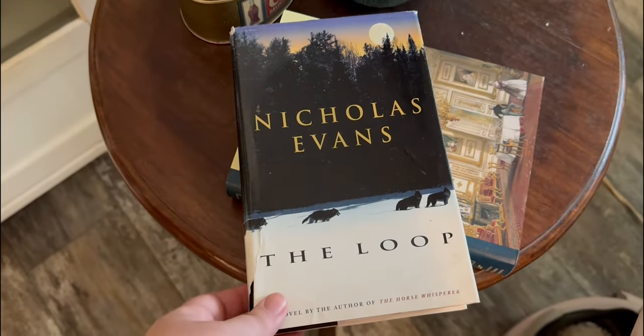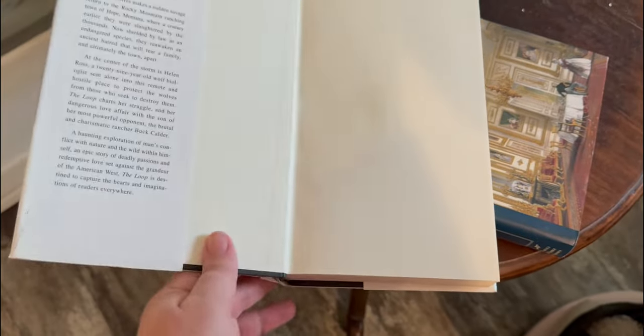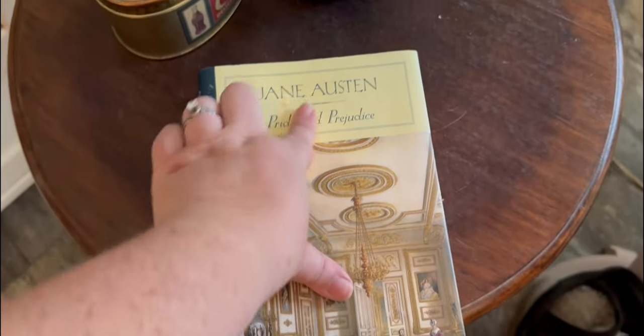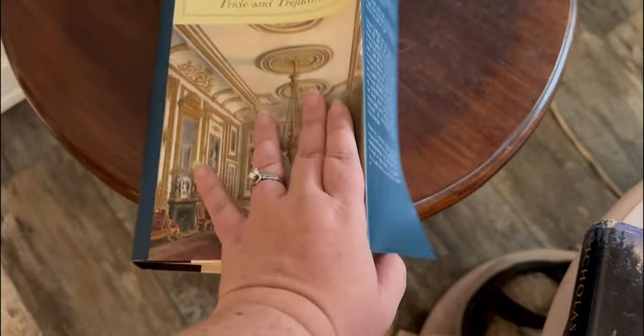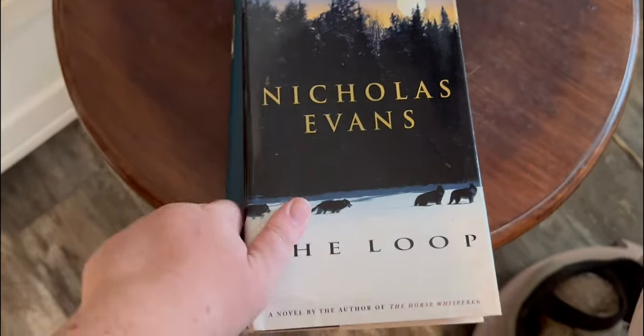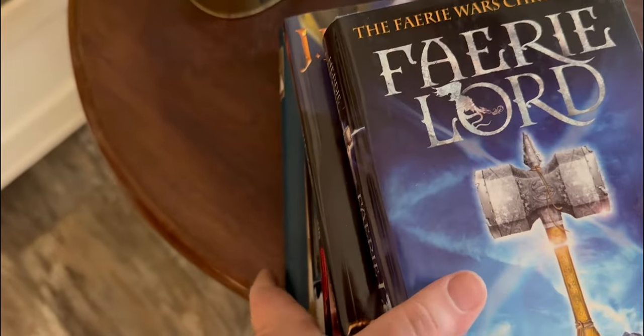Nicholas Evans' The Loop, which was a gift from someone from a thrift store, and I just never read it and don't feel the need to keep it. And another copy of Pride and Prejudice, which I may see if somebody wants before I donate it, because it is actually a nice copy. But I don't need two copies, so I'm going to either give it away or donate it. I will probably post these on my personal Facebook, at least some of them. I don't know that anyone wants Legolas there.